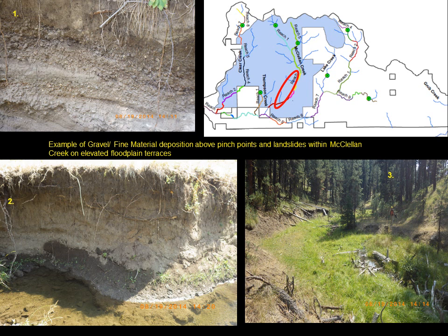Depositional layers within McClellan Creek were identified as spawning areas for mid-Columbia River steelhead, and the gravel stored within the elevated floodplain terraces is depicted in photos 1, 2, and 3. These depositional areas were formed from landslides and valley narrowing.